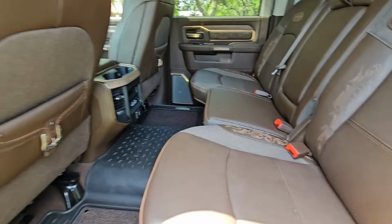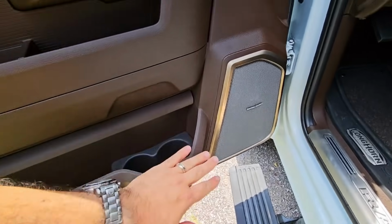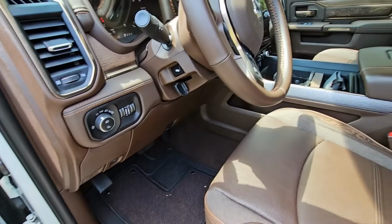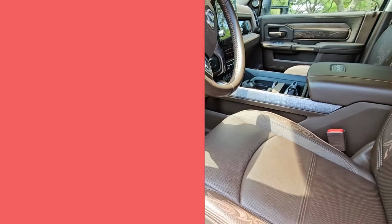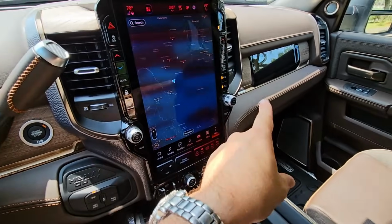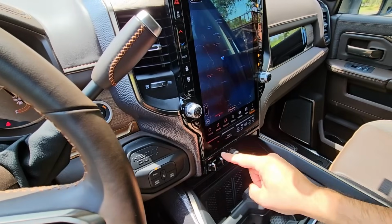Beautiful interior though. Great placement for the air conditioning vents also. We have our power deploying running boards also, and our beautiful Longhorn trim all around here. Really cool kind of gold color to it as well. Just a really nice ranch theme to the interior. And then you have it mixed with all of this absolutely beautiful technology, leather trim, and a huge over 14-inch screen. Inside the truck, you are greeted with an absolutely gorgeous interior, plus an auxiliary screen off to the side right here as well. Huge nav screen right here. It extends from here all the way down into this space right here.